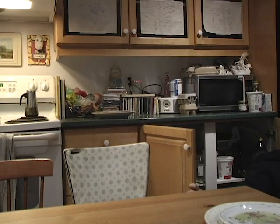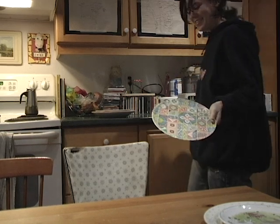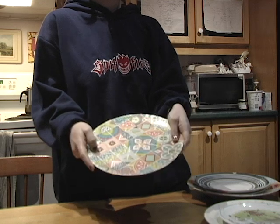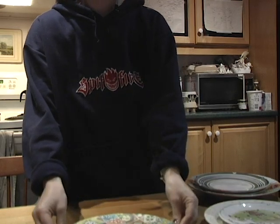Oh, here they are. These are my nightmare. I hate these more than anything. They would ruin my day to look at. They're like a horrible texture and color, and everything about them is bad.